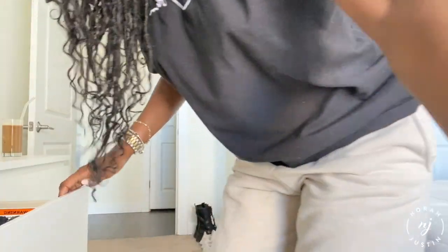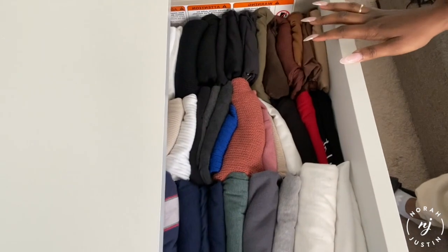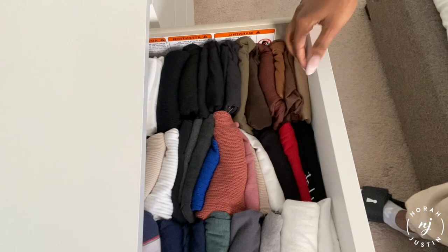I'll show you guys another drawer here. This was a little bit more of my tops. So obviously, as you can see, your girl's got a lot of brown.